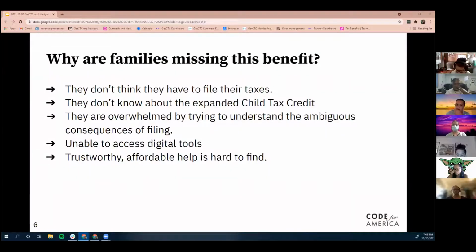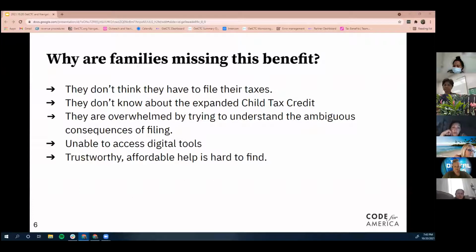So why are families missing this benefit? Well, there's a couple of reasons that we've noticed just in the work of reaching out to non-filers and some studies that have been done by other groups. The top reason is they don't think they have to file their taxes. So for many people, when they hear you don't have to file your taxes, you don't have a filing requirement, they celebrate and they walk away. Great, one less thing they need to do. When in actuality, by filing their taxes, they may be eligible for these credits.